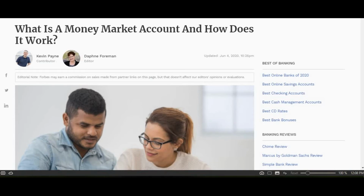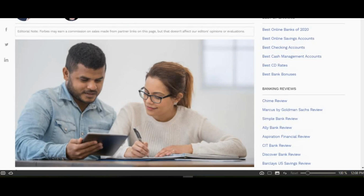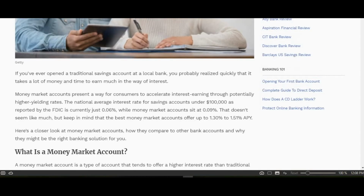Okay, so now we're talking about how a money market account compares to other bank accounts. So we are comparing now. Money market accounts offer slightly different features than those found with other bank accounts. Here is a look at how they compare to traditional bank accounts.